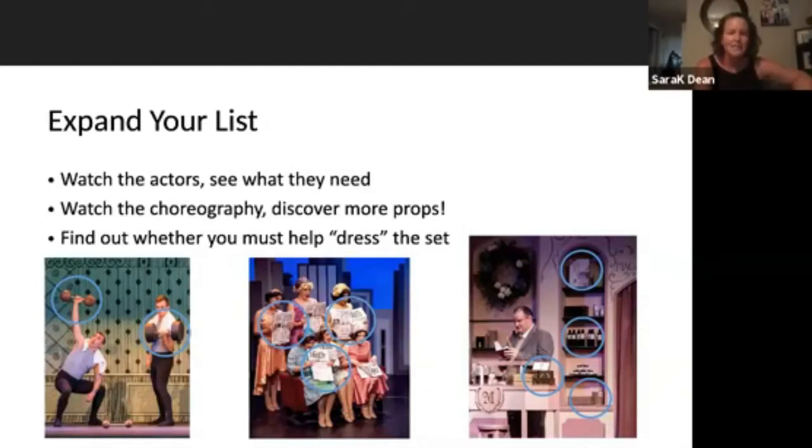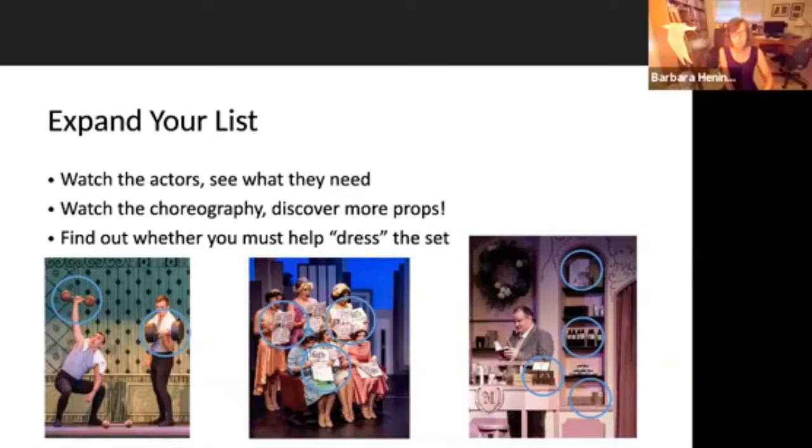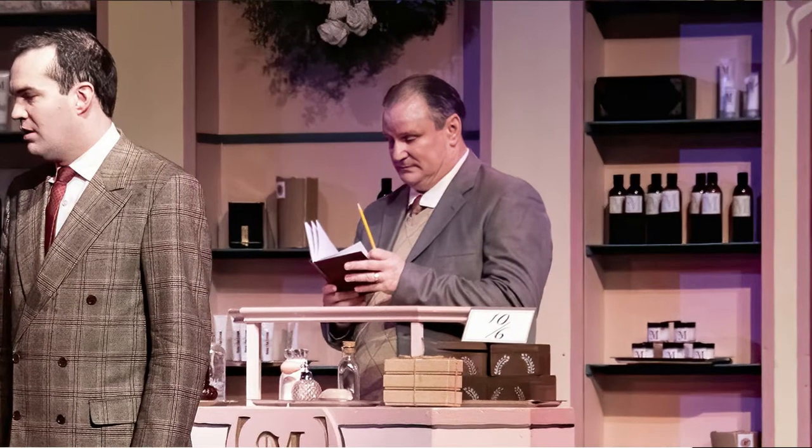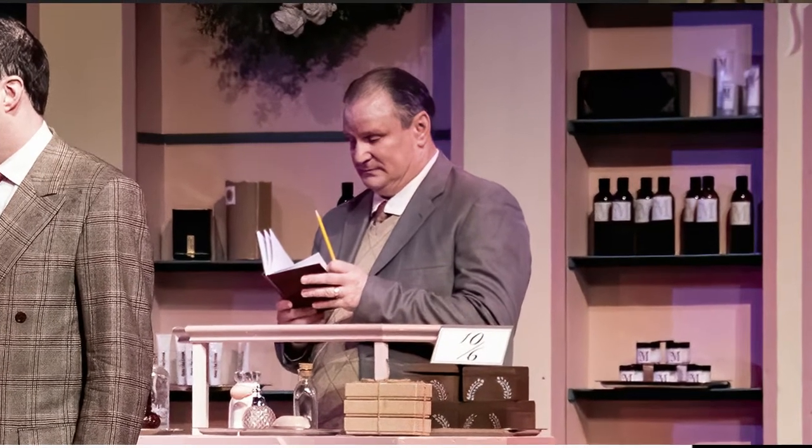So for She Loves Me, which takes place in a perfume shop in 30s Hungary. Yeah, Budapest. Thank you. It was February. Feels like 3 years ago. So each of the bottles in that middle circle had to be shopped for, found, and then we made labels individually and put them all on each of the individual bottles. Now, this was just one column of about four or five on that whole set.